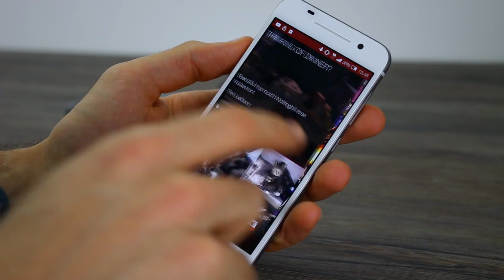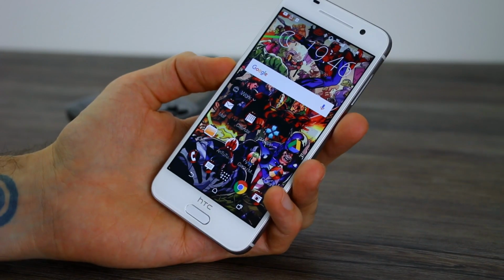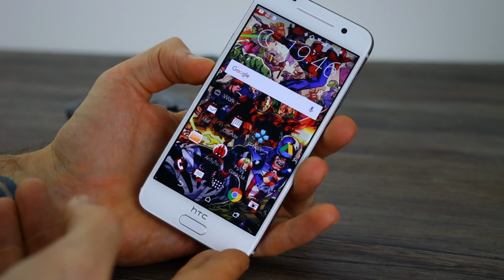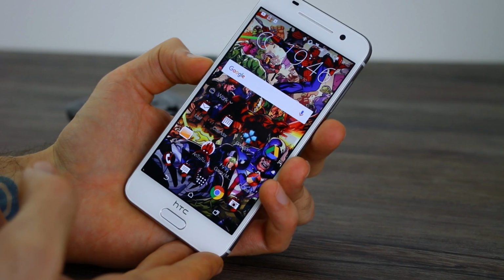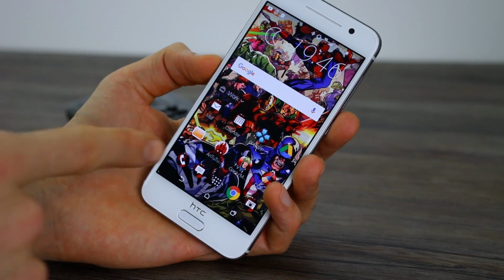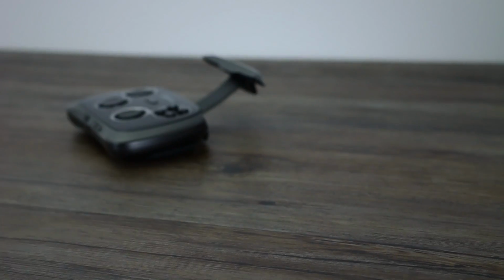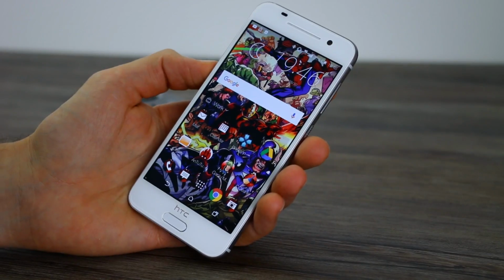The One A9 has a Snapdragon 617 processor at the heart of it. What that means is you haven't got a top-ender in terms of performance, especially graphical performance, as we found in our performance and battery review video. But what you do have is a competent performer nonetheless. We've got the device, we've installed a ton of games on it. We've also got a Samsung gamepad so we can see how gamepad-optimized games work.